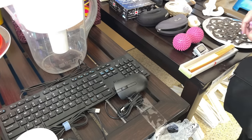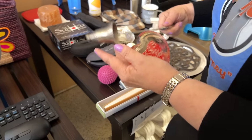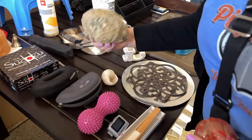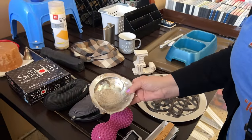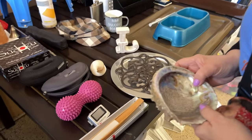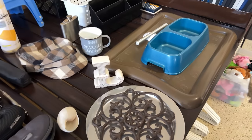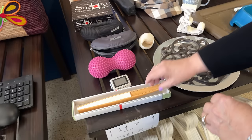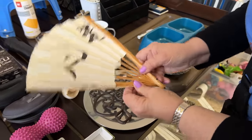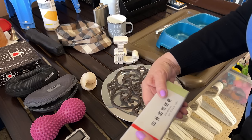All right, so we're getting these down. These two? Yes, please. They've got lids. Fragile. And we've got that guy. We've got an abalone shell. Is that only $1? Yeah, I'm going to get that. I'm going to get it for jewelry. Very good. Absolutely. And, oh, let me look at the fan. Are you a fan? I'm a fan of some fans. It's a very simple fan. Pretty. And it's probably made in Japan.